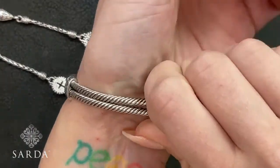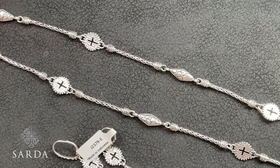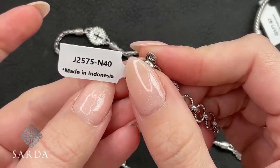Sarah's still learning how the jewelry works, the different mechanisms, and seeing something new every day, probably. Yeah, still seeing something new every day.